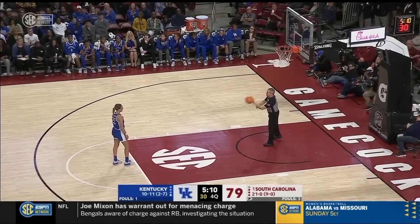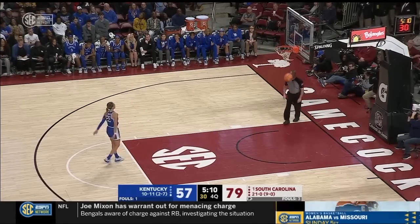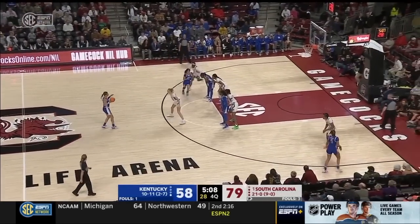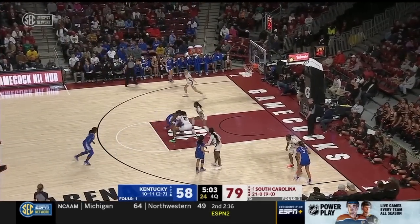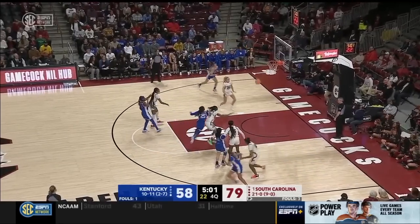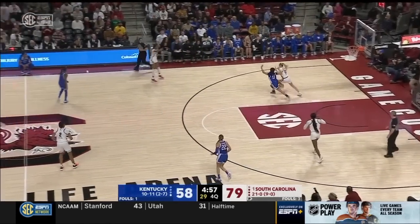So Maddie Shear will take them. These are for the technical foul. She's their leading free throw shooter at 92%. Robin Benton on the fadeaway. Chloe Kitts with the rebound.